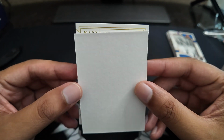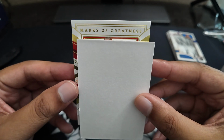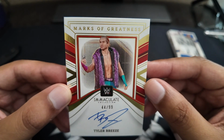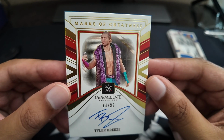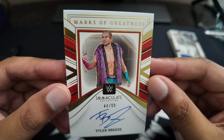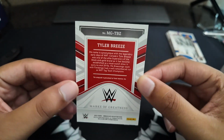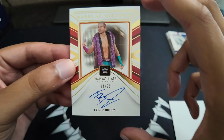so first auto is Marks of Greatness. Oh, you guys, good old Tyler Breeze. I didn't know he's still signing. Tyler Breeze, auto 44 out of 99 from Up Up Down Down. If you know, you know. At least they're on card auto, so that's nice. 44 out of 99, Tyler Breeze. Okay.